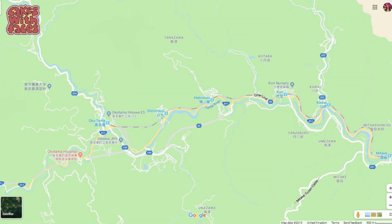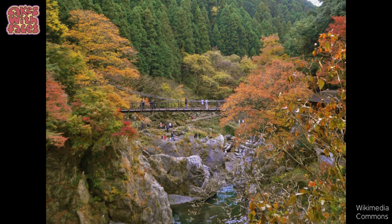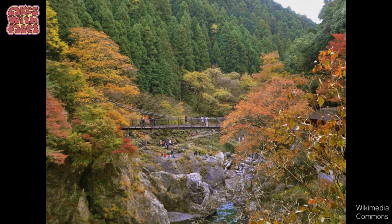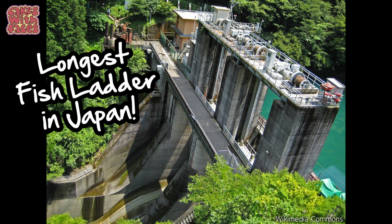The trail runs from Kori Station to Okutama Station. The whole thing's 8 kilometres long, but there's a couple of other stations in the middle, so you can start anywhere you like. You don't have to do the whole thing. So you're walking along the river in a valley, and along the way there's bridges, there's an abandoned ryokan apparently, some waterfalls, and there's a dam which has the longest fish ladder in Japan. Who wouldn't want to see that?